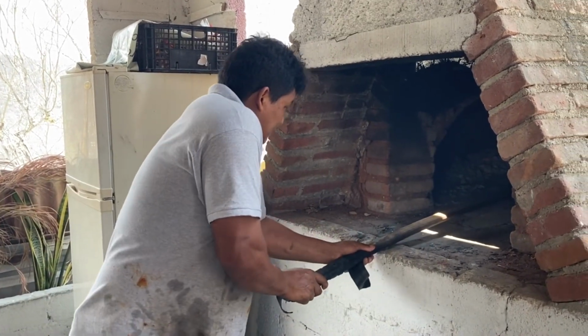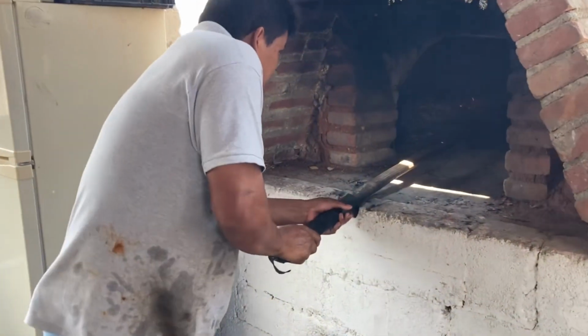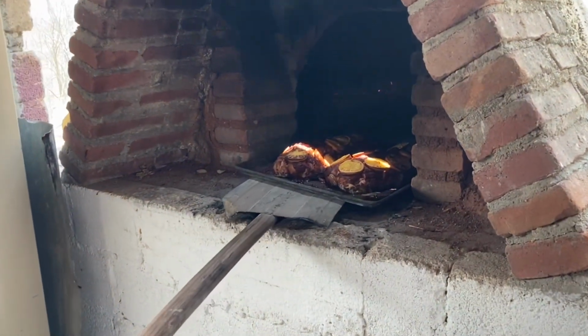So that's the way he would go in and get it out, see? He'd go in and get whatever's out. It's food. Look at that. Isn't that amazing?